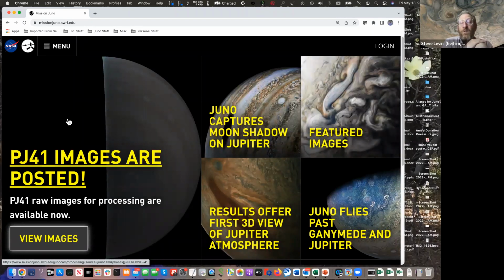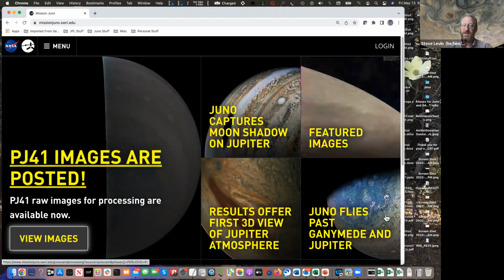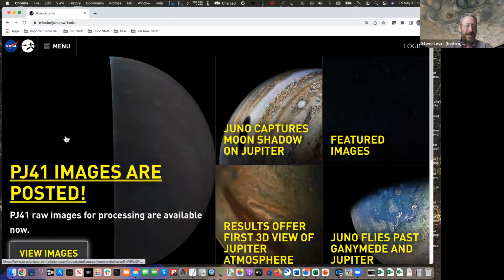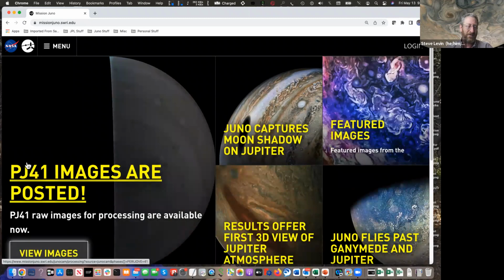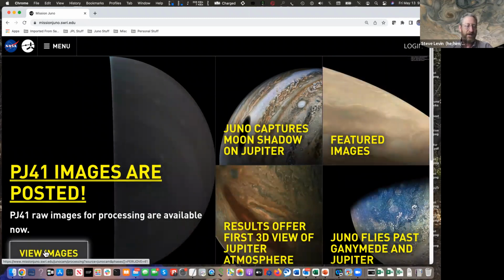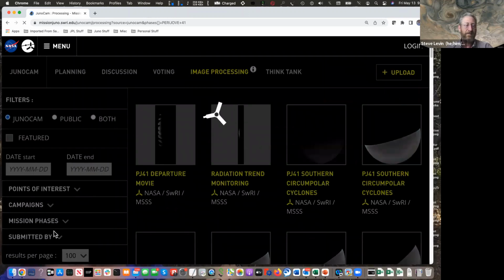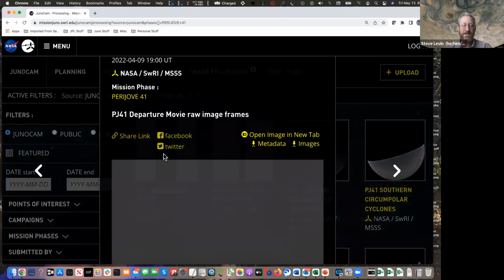So what we do with JunoCam is we take the raw images collected by the camera and we dump them out on a website and let anybody who wants to play with them turn them into things like what you're seeing over here. So if I go here, and if I look just at images generated by our folks, we get things like this.